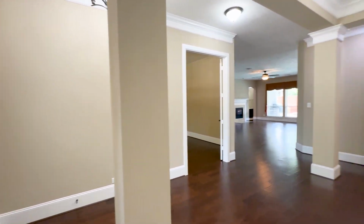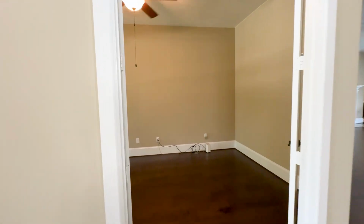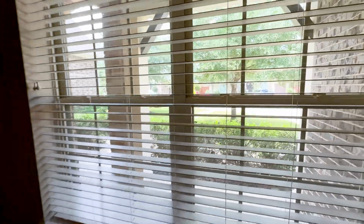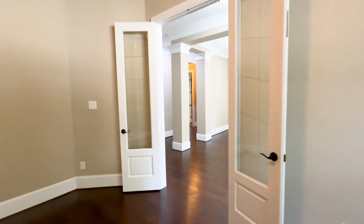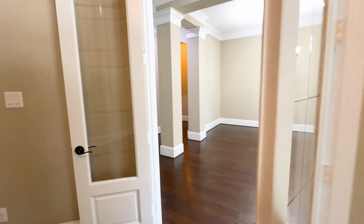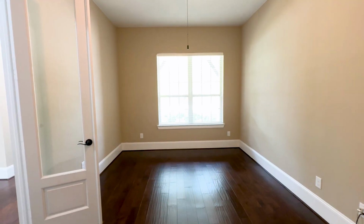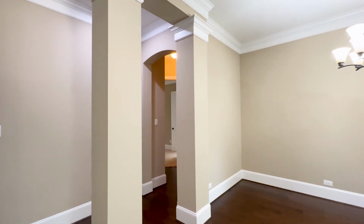All right, so now we're gonna wrap back around. So dining. Now let's go into the office here. So here's your office, private office, right here looking over the front porch. You do have the glass doors with the glass fronts here for privacy, so it's not open, but this is a spacious office. This house is a little over 3,300 square feet, but it's all one story, so it's a nice layout using the width of the home.